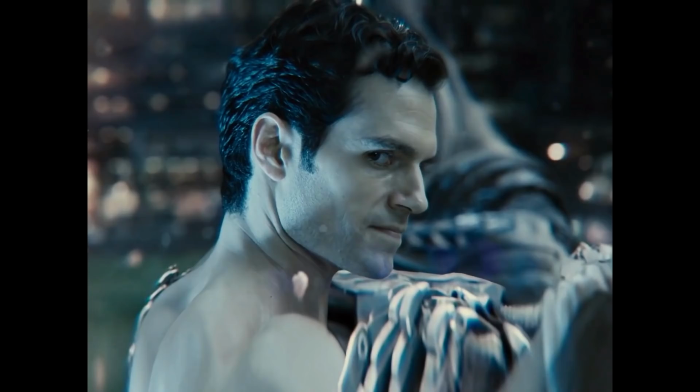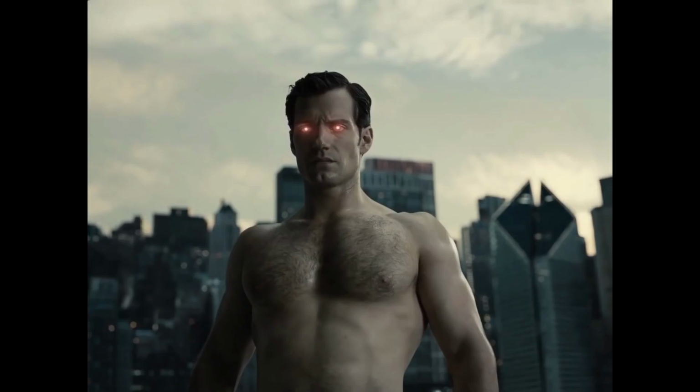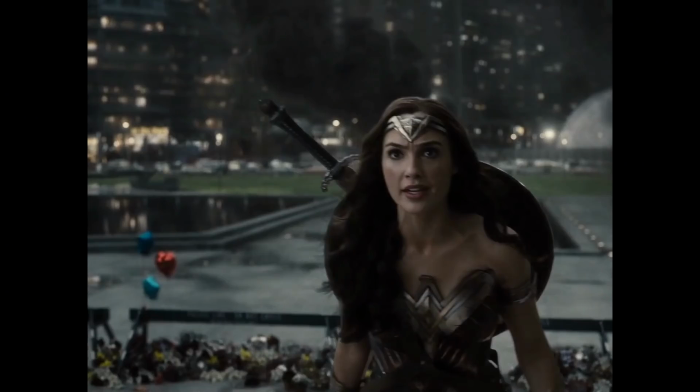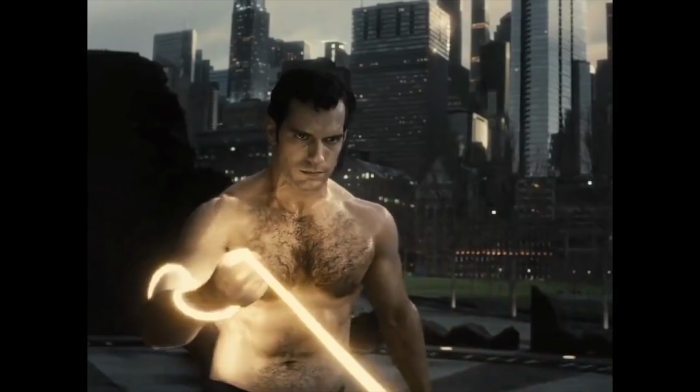Now, after they resurrect him, Superman briefly turns evil, and the movie barely explains why, which is a point that Whedon at least clarified in his version. Pet Cemetery. Diana makes the mistake of calling him by his Kryptonian name, Kal-El. Now, this may be Superman's birth name, but it's never been how he refers to himself.